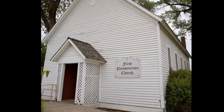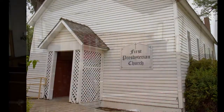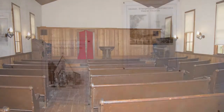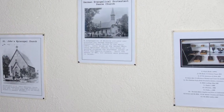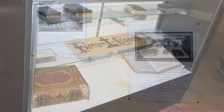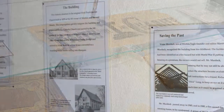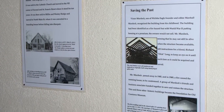And I'll go into the First Presbyterian Church here and take a look around, and this is not a busy day for the church, and some articles inside that were maybe from that era, and saving the past, how they constructed the building.